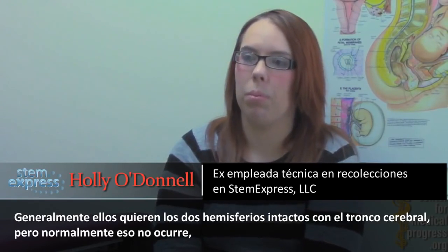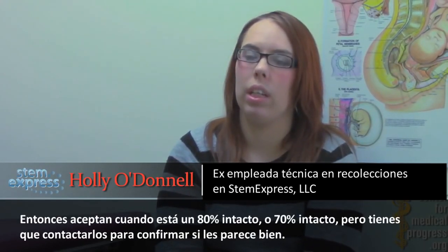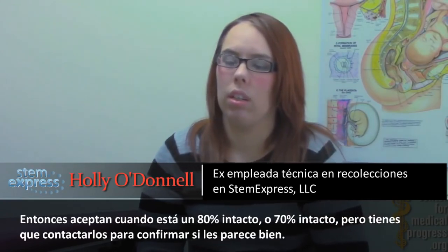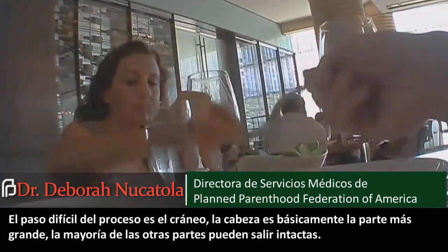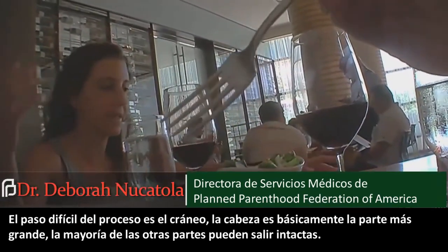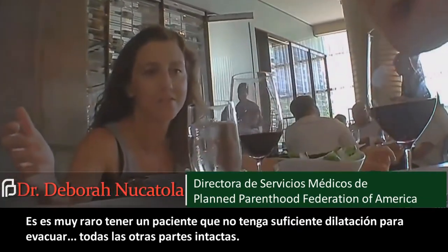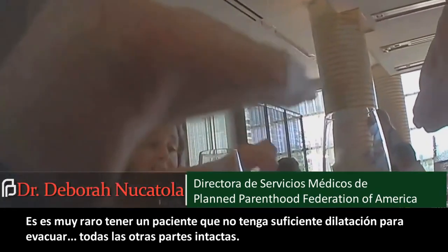Usually they want both hemispheres intact with the brainstem, which usually doesn't happen. They'll take like an 80% intact or 70% intact, then you have to contact them and see if that would be okay. Then a rate-limiting step of the procedure is the calvarium. The head is basically the biggest part. Most of the other stuff can come out intact. Right. It's very rare to have a patient that doesn't have enough dilation to evacuate all the other parts, to bring the body cavity out intact and all that.